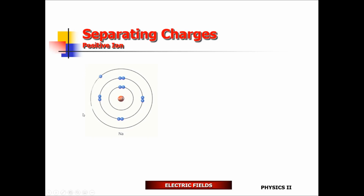Regarding the valence shell, each and every single atom will have a desire to complete its outermost shell, the valence shell, up to 8 electrons. Which means that they will get into chemical reactions in order to satisfy the octet. They will either grab or lose electrons in order to satisfy the octet.